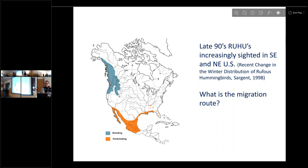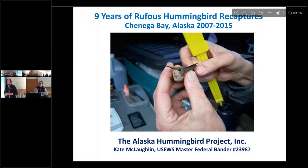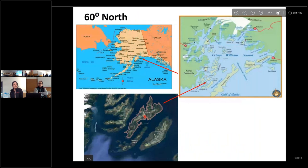The other question was, what is the migration route that they're taking to get up to Alaska? So that brings me to my first big set of data, 9 years of rufous recaptures in Chenega. This paper should be published any moment now in the Western Bird Banding Journal. And I do believe it's one of the papers that has the longest set of data for rufous recaptures.